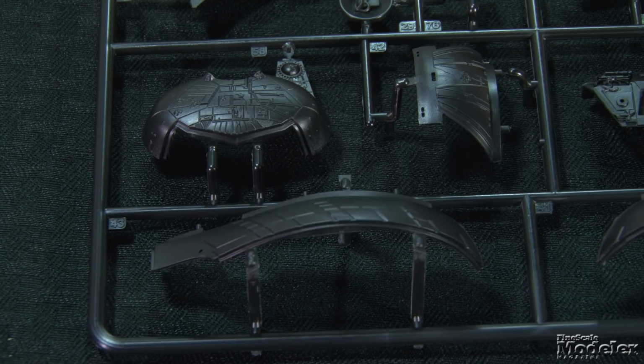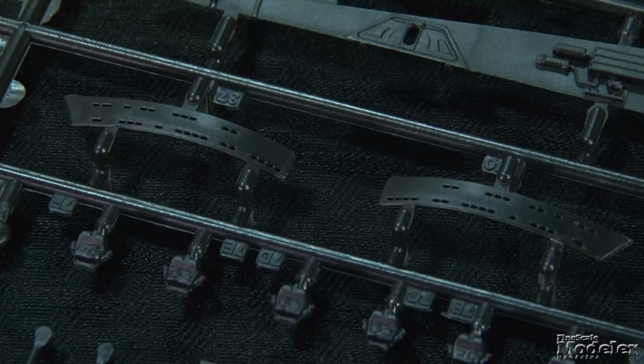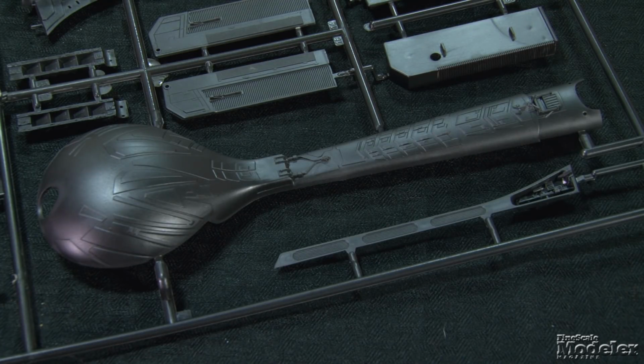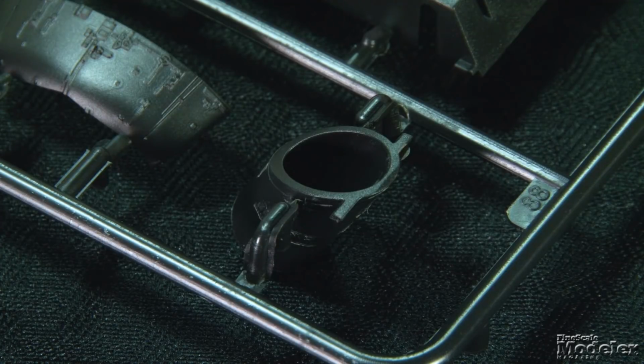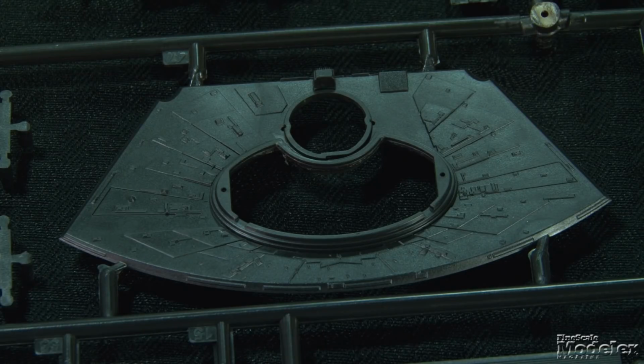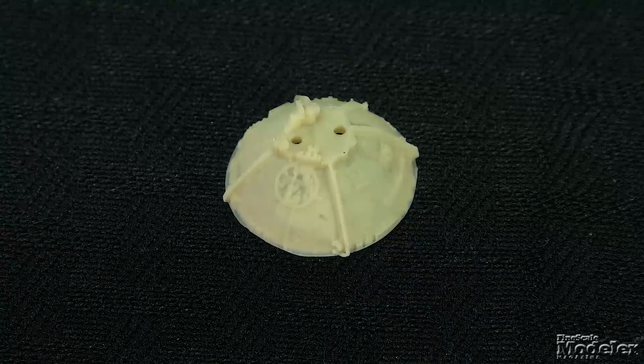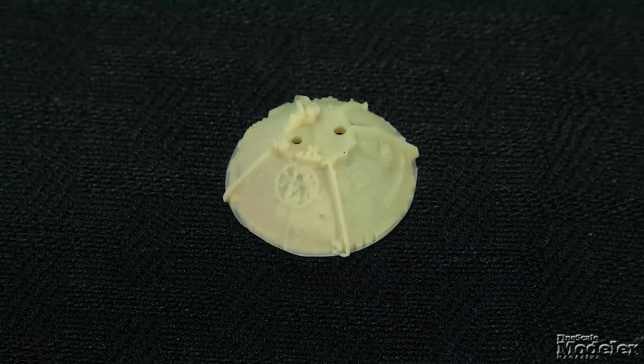The ball-shaped forward section builds from multiple parts with separate window strips. It attaches to an upper neck half and then to a one-piece lower section that looks like a spoon, although the bow torpedo bay is probably overkill at mealtime. The wedge-shaped head has well-produced vents and equipment, as does the bridge. An optional resin replacement bridge provides refined detail in this prominent spot.